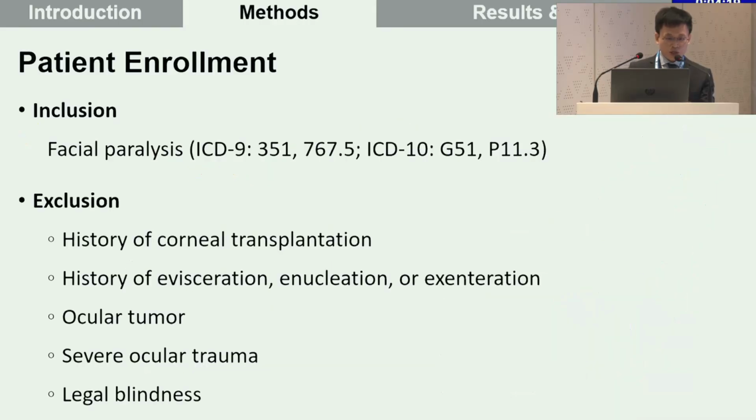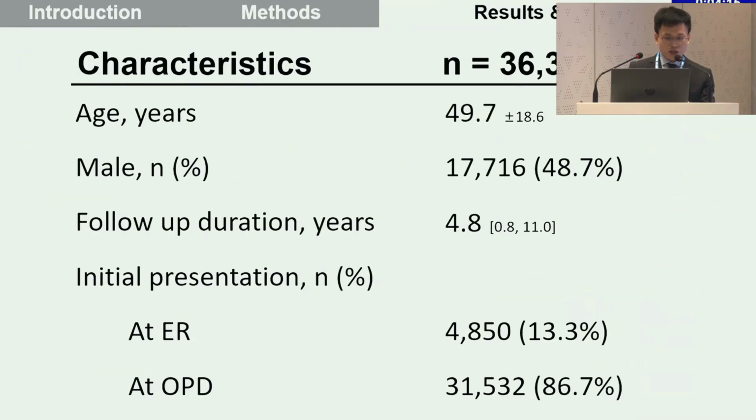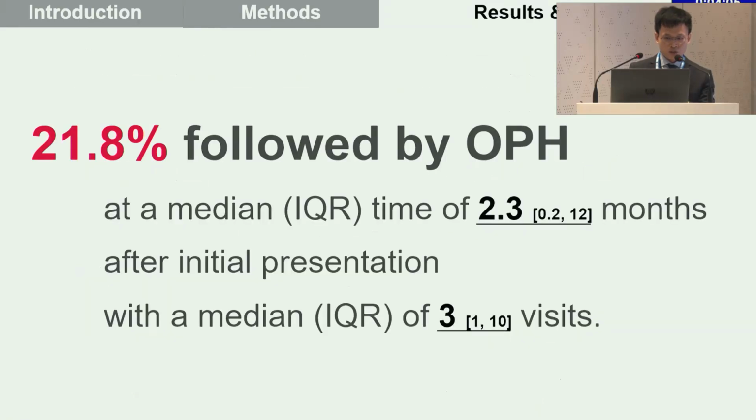We included patients with facial paralysis using the ICD diagnostic codes. So in total, we included 36,000 patients. The mean age was about 50 years old, and half of the patients were male. The median follow-up time was about 5 years. About 1/5 of the patients were followed by an ophthalmologist.